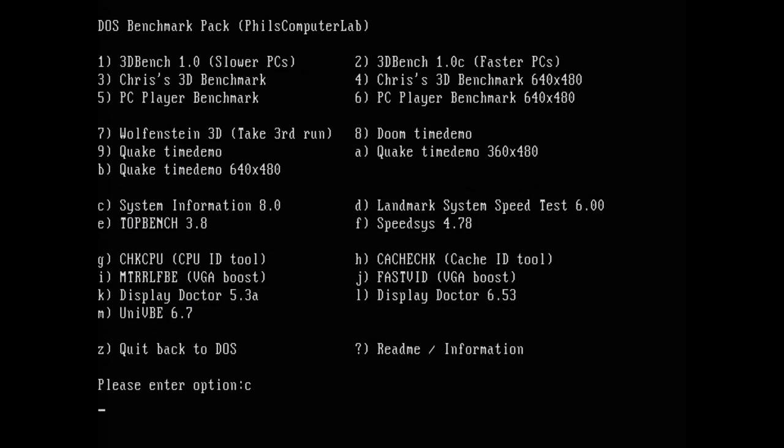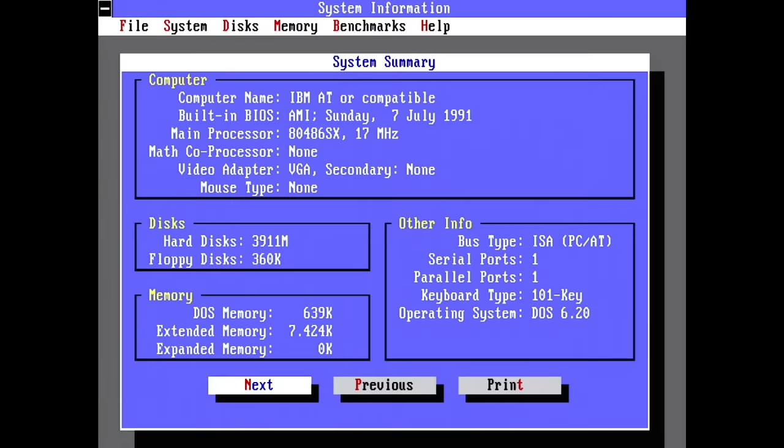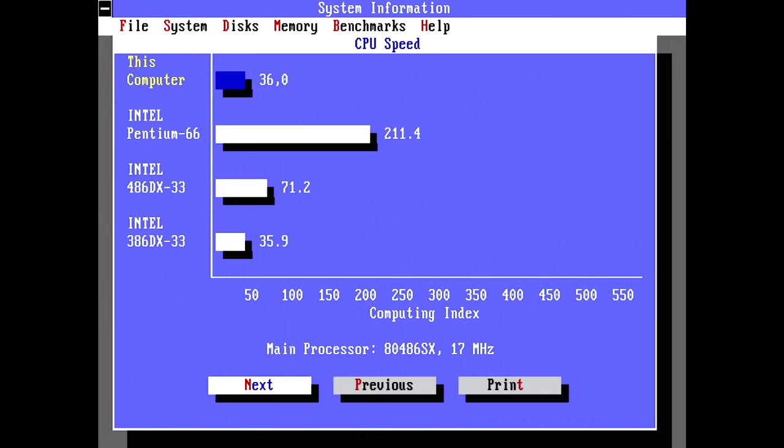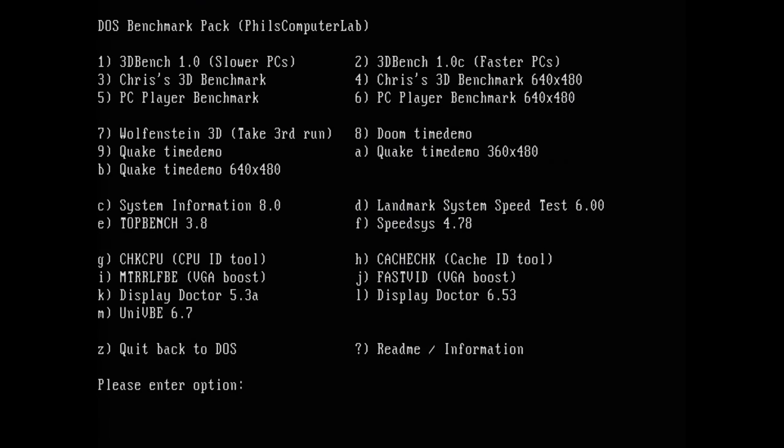Let's check what Norton SysInfo is showing. Also here 486SX 17 MHz, and we get a CPU speed of 36 points. Compared to the 386DX33, it's just 0.1 points ahead. So Norton says at the end that our 486SX16 is equivalent to a 386DX33. Very interesting.